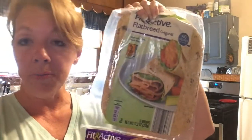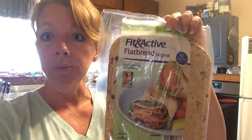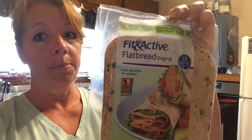If you're doing strict keto, you're probably not going to be able to fit this in your macros, but as long as we're lifting, like I said, we can do a little bit higher carbs, and these work for us, and these are really, really good. And one piece is a serving, so they're pretty good sized. I can be fine with a half of one. They're not as big as the big lavash flatbread that you can get. I don't even know if that's how you say it, but these are still pretty good sized, so a half a piece is fine with me.